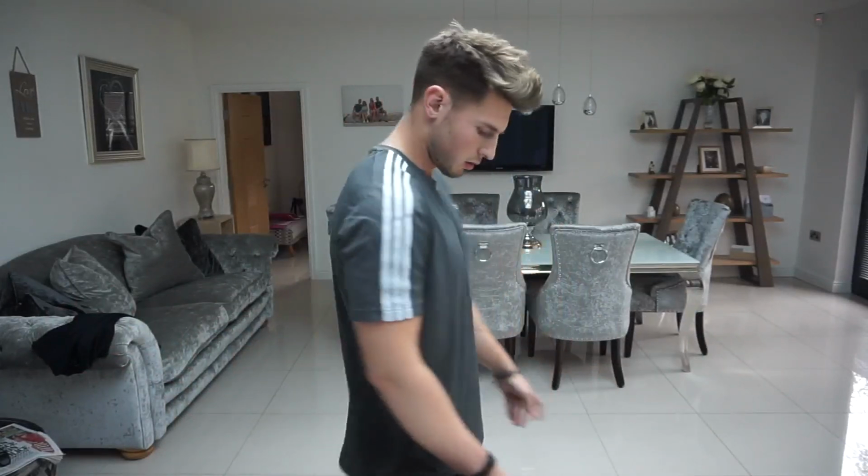It's actually a really nice fit, this one. It's just got the text there. It's a little bit short in length, but it's really nice material. If you're shorter than 6 foot, this tee is going to be like perfect for you, just because I'm quite tall.